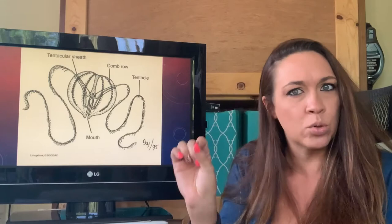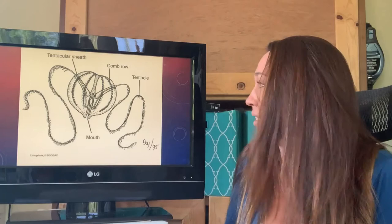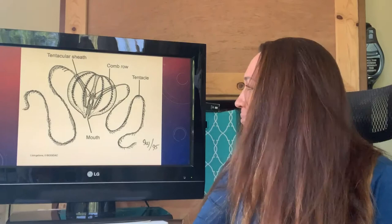These rows coming down here, these little lines, those are the comb rows, right? Those are technically the ctenes. This is what makes it a ctenophore. And that's what you can see right here. This is that rainbow iridescent color. Those are all the comb rows, all the ctenes. Those are all the little cilia that are just beating, and they're creating that really beautiful rainbow color. Just gorgeous. If you ever get to see it in person, I highly recommend it.